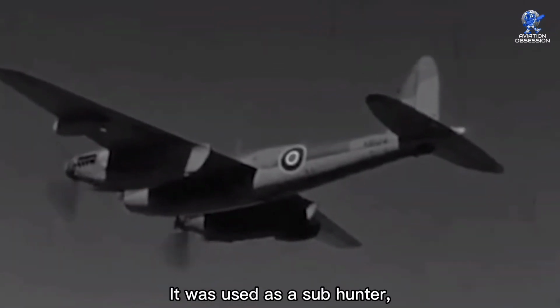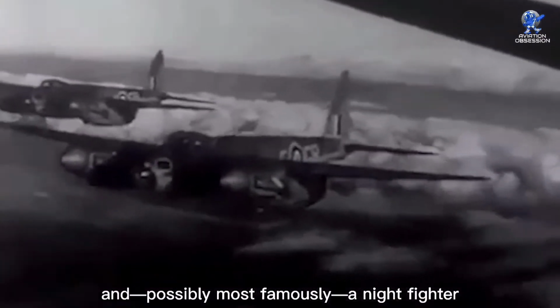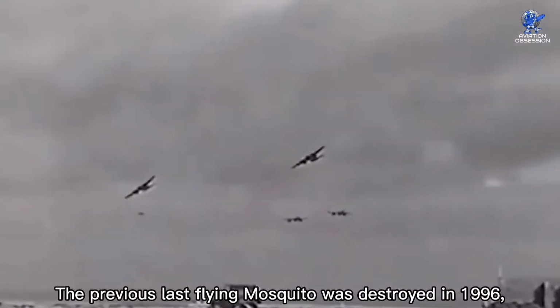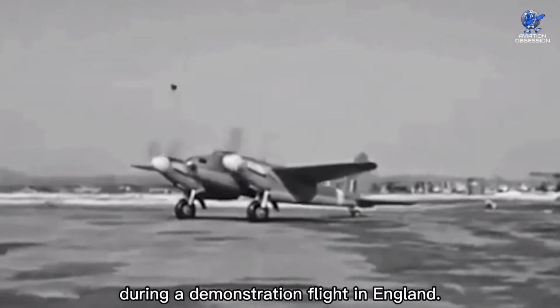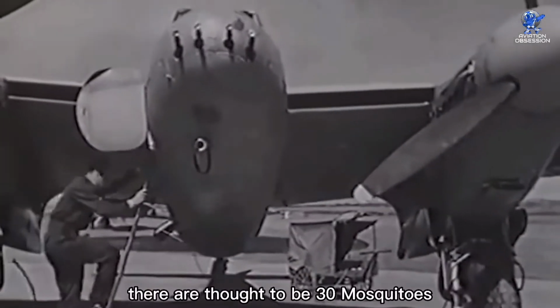It was used as a sub-hunter, a high-altitude light bomber, and possibly most famously, a night fighter as the war went on. Being made of wood, it is also called the Wooden Wonder. The previous last flying Mosquito was destroyed in 1996, when engine trouble led to a low-altitude loss of control during a demonstration flight in England. Around the world, there are thought to be 30 Mosquitoes that are airworthy.